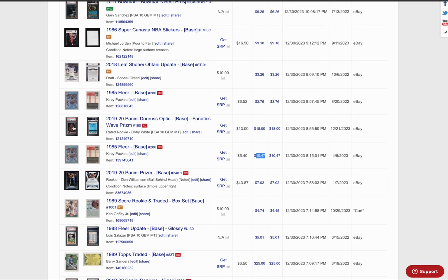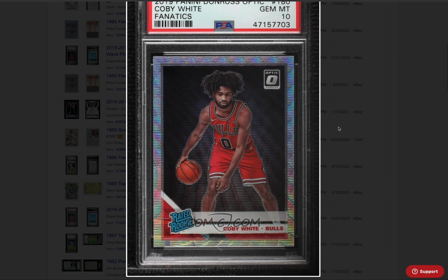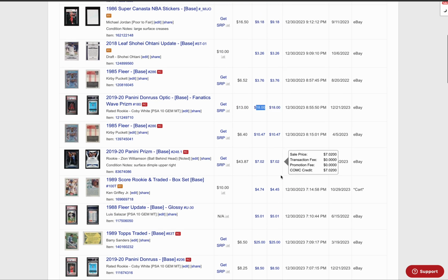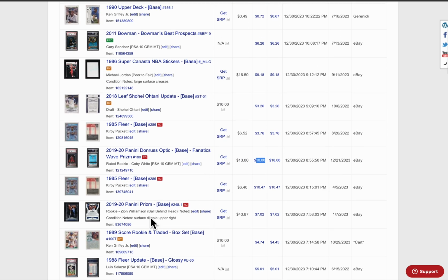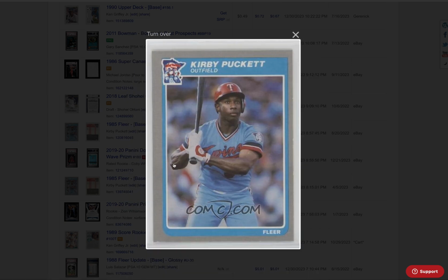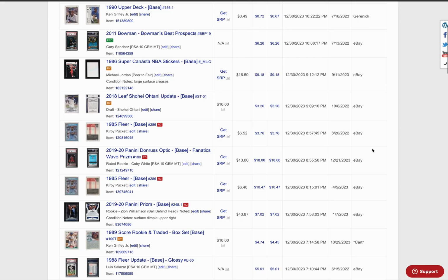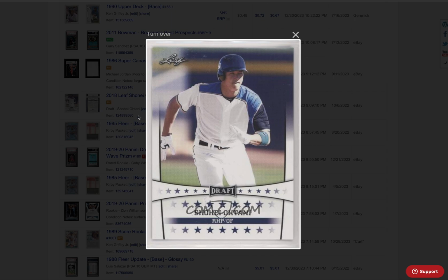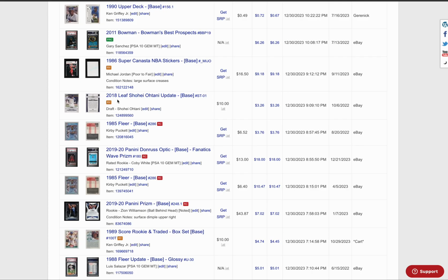And then this Kobe White I made money on. I paid $13, and it sold for $18. So far those two Kobe Whites, this one made $5 on that one. And then this was another of the Kirby Puckets, but you can see it's off-centered, so I lost a little bit on that. And this Shohei Ohtani, surprising, it only sold for $3. I know it's a Leaf card, but still, Shohei Ohtani rookie card, $3.